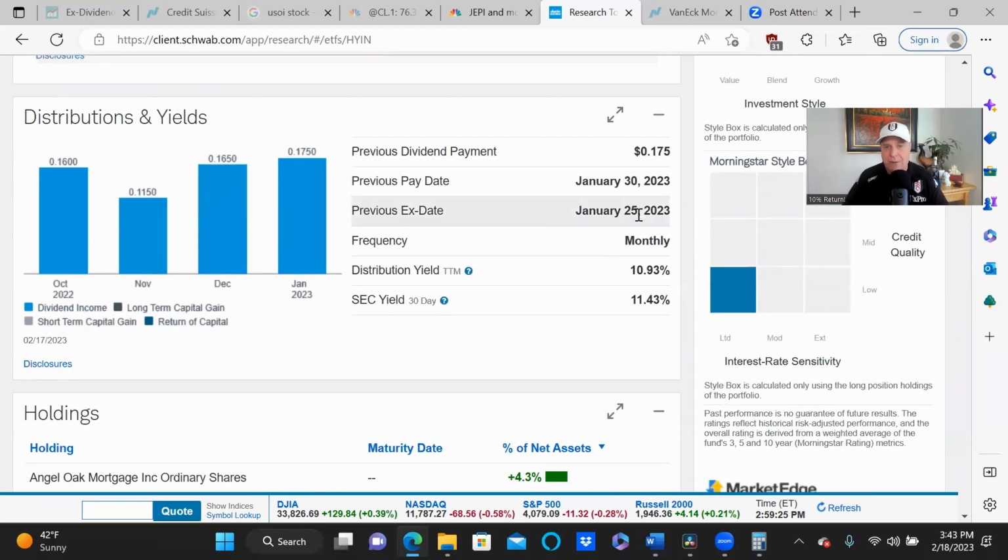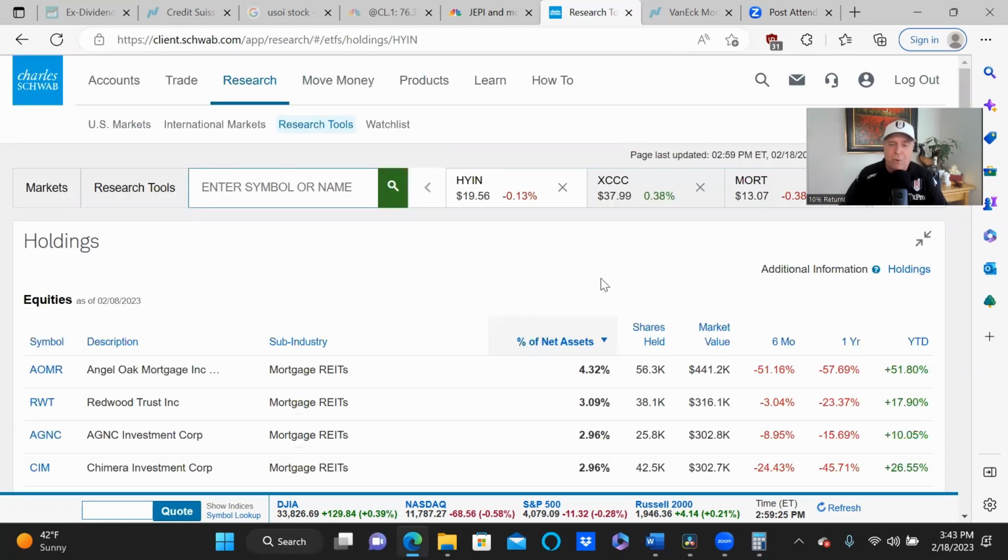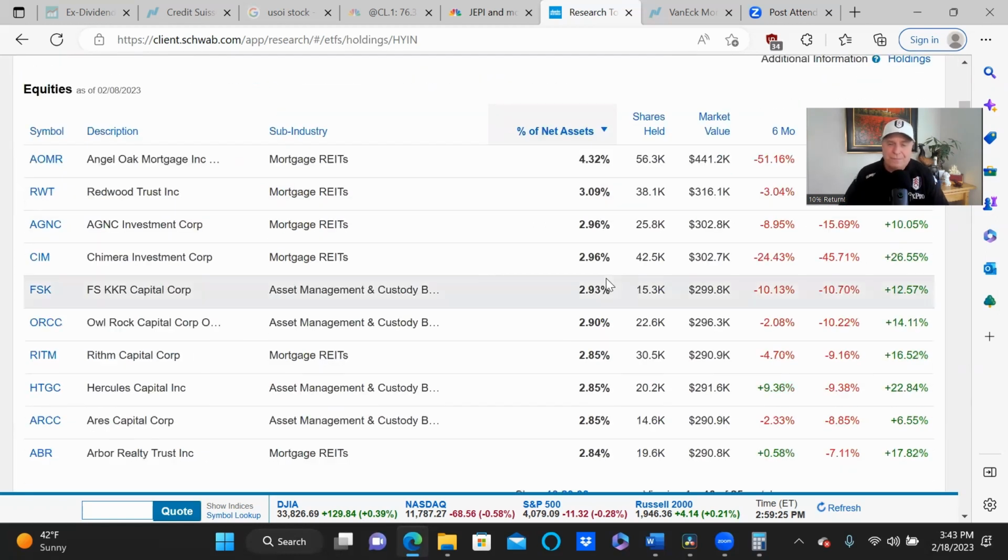Its last ex date was January 25th, so we'd expect its next ex date to be roughly February 25th. Last pay date was January 30th, and the dividend payment amount was 17.5 cents. When we look at its holdings, this is what I'm talking about, that I don't know why you'd need to be a private equity investor to get into this. Most of these seem to be mortgage REITs.